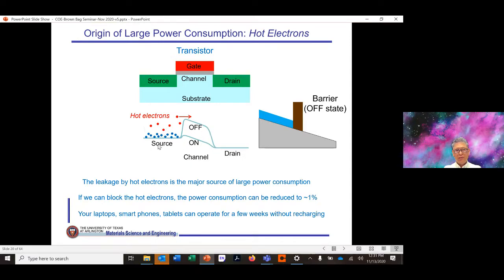But the problem is this. The problem of all this large power consumption of the transistors in your laptops and phones is because of these hot electrons. As I mentioned, even at room temperature, some of them may have higher energy. We call those hot electrons. Those electrons can overcome this barrier. In other words, the water here can, for some reason, be excited, with enough energy that it can overflow. And that's the origin of all this excessive power consumption of our devices. So if we block these hot electrons, we can have a much lower power consumption.